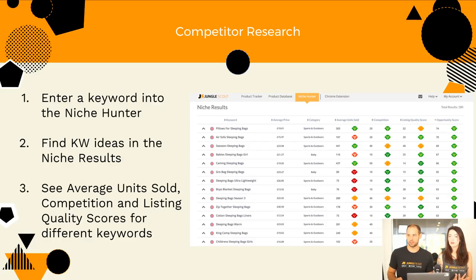Another thing that I like to do, if you have the web app, is you can also do some keyword research using the Niche Hunter. So you can enter a keyword into the Niche Hunter and hit search, and you'll get a whole bunch of products listed there, similar to the extension. And this is a really good way to find keyword ideas in those results. Alongside that, you can see how those products are doing. And this is also a good way to start doing your competitor keyword research.